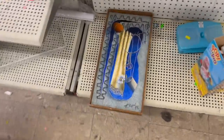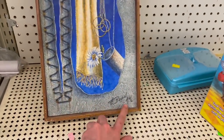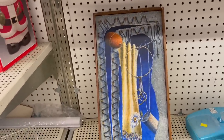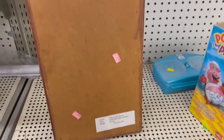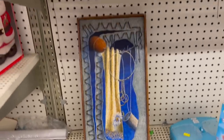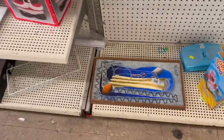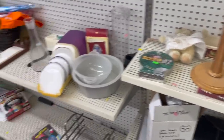Oh, here's a painting down here. Let's take a look. Brian, 1976. I wonder what that's supposed to be. It's a little interesting. Let me take a look at the back. Robert Otto Brian, toilet float with necklace. I don't think that's something someone wants. I'm gonna look up his name though and make sure I'm not leaving something behind. All right, I didn't find any information on that, so I'm gonna leave it. If it was something more interesting that people want, then I would pick it up.